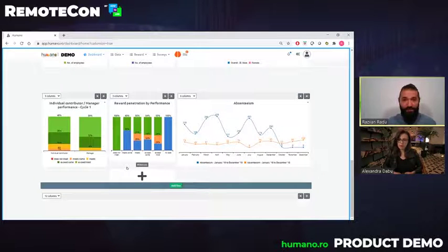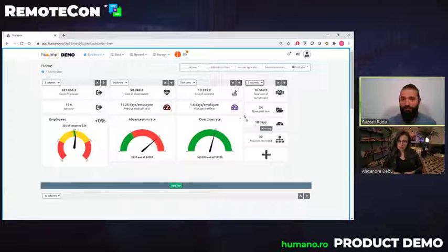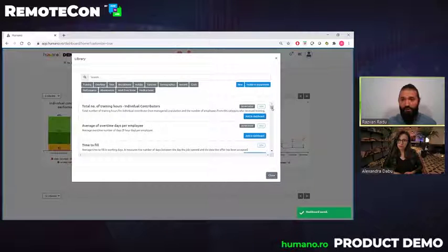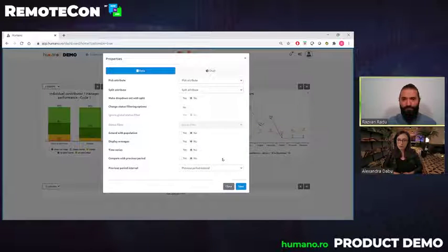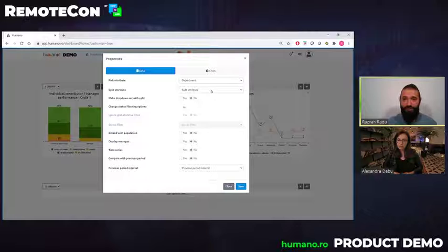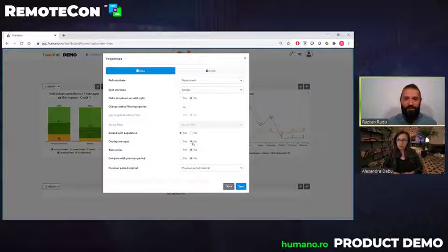So, for example, we are in the edit mode. We can edit the size of the columns. We can basically do anything we want here, and we can add KPIs, either the standard KPIs that you see and the visualization, or we can add customizable KPIs, which can be set very easily. You have a picker from which you choose different attributes. For example, let's do a split on department and gender to see the diversity in this company. We can click and add different groups of employees into our report.